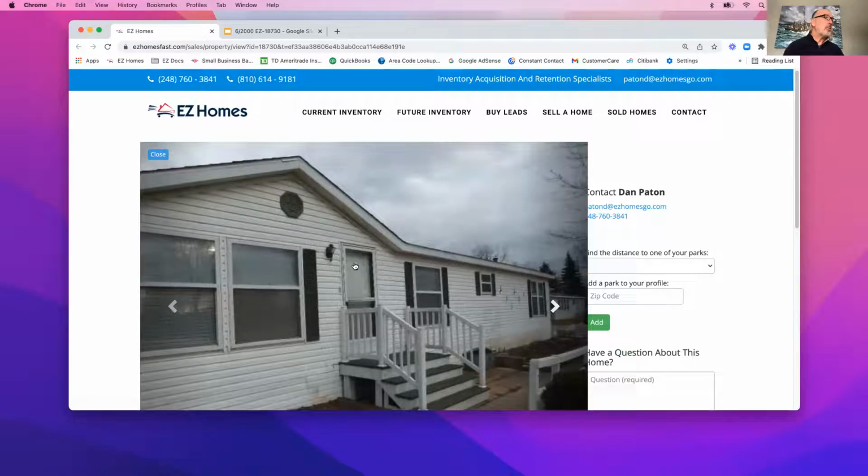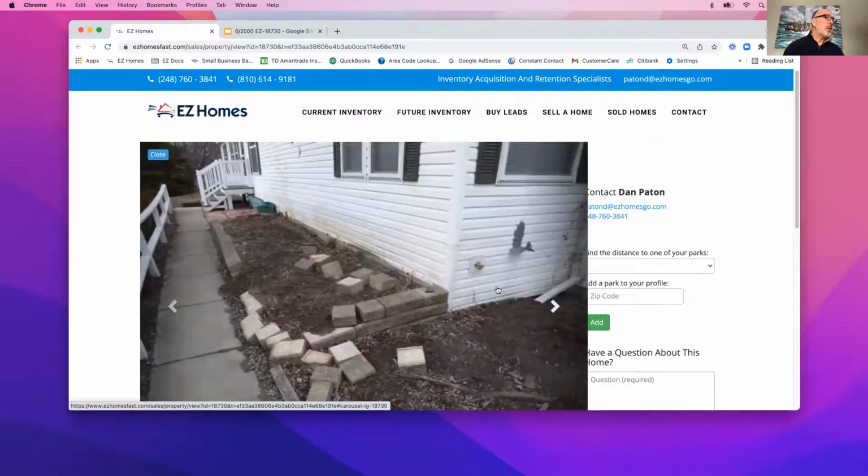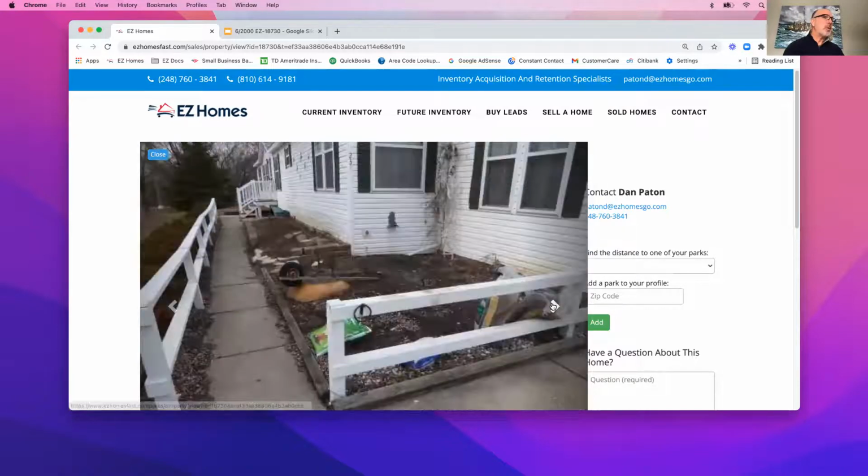I don't consider those big, huge items. It had a 6-panel steel door. You can see it. It looks like it had vinyl windows, double pane windows. So it had some pretty good features, but you can see here where the landscaping had been torn up a little bit, etc.